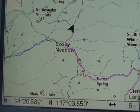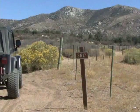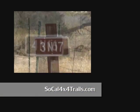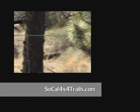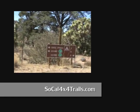White Mountain is rated as a most difficult trail, but 3 of the 4 tough sections on this route all have bypasses, with only one bypass being somewhat difficult. The easier route on 3N16 makes this trail a more difficult trail, requiring a good 4x4 with adequate ground clearance.